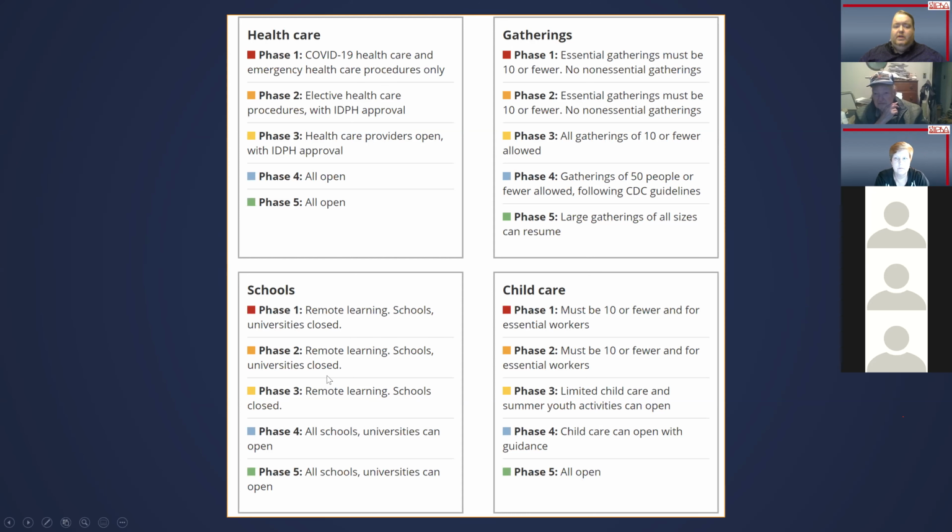Schools are still going to be in remote learning as they are now, and even in phase 3, there'll be some remote learning. Not until phase 4 could all schools and universities be open. And even in phase 3, there were some limitations in the question and answer about smaller class sizes being looked at.